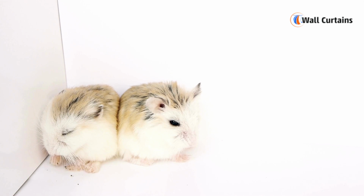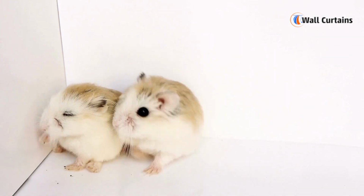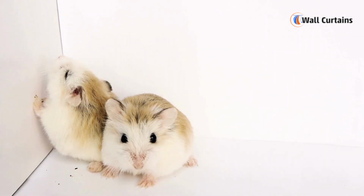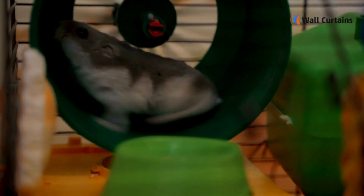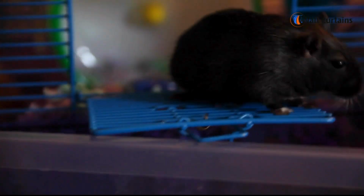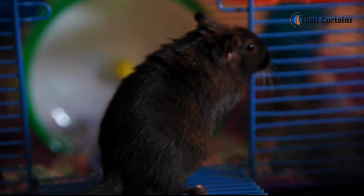3. Gerbil. If you're looking for an active and social companion, consider getting gerbils. Gerbils are known for their curiosity and love of burrowing. They are best kept in pairs or small groups, and they enjoy a habitat with tunnels and hiding spots. With proper care, gerbils can provide endless entertainment.